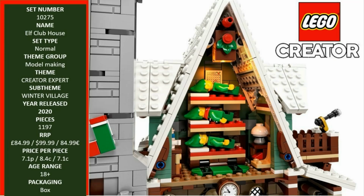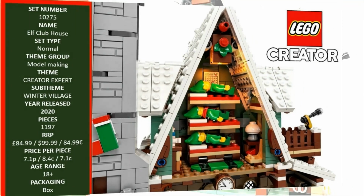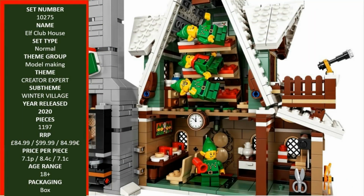Build the quaint Elf Clubhouse, 10275, then explore all its cozy holiday details as you unwind with this hands-on project. Create something truly magical with your family this Christmas period. Savor the build, then enjoy a wonderful festive display model that will bring seasonal cheer to your home year after year.